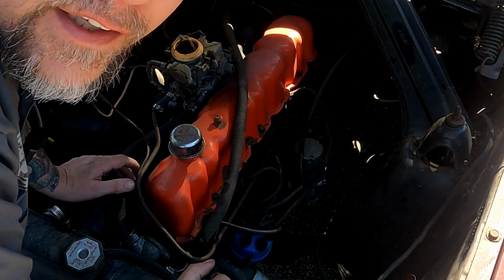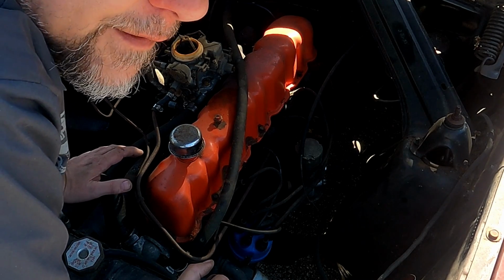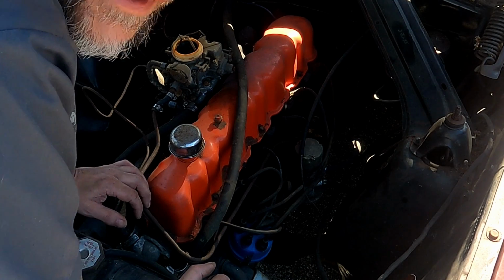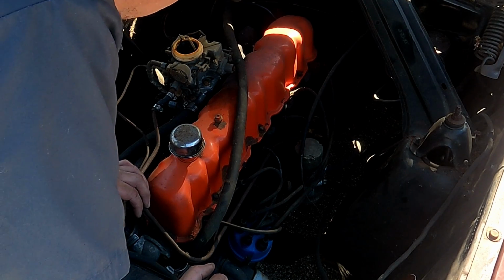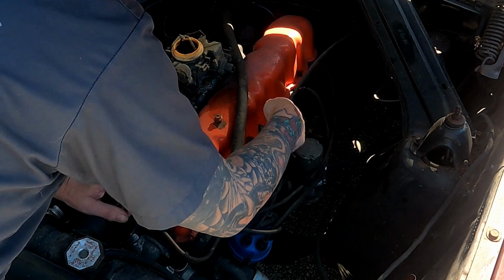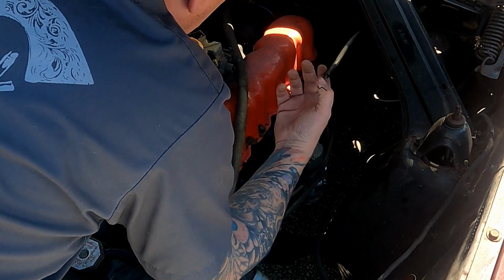That's another thing, guys. If y'all know what all the knobs on the dash do, let me know, because I have no clue. I'm going to have to go through and figure it out, but I know one of them's to our choke, which is disconnected.